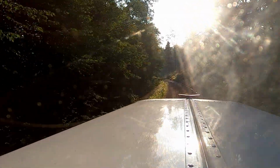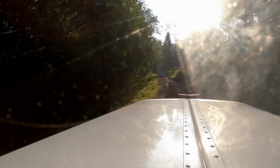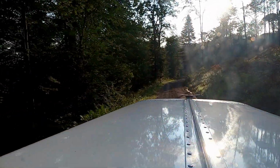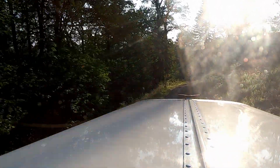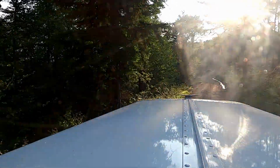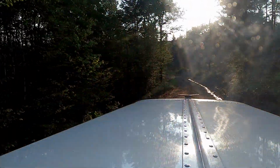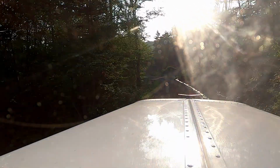Now coming up here on the right is block number 4. Look here to your left, right after this next tree, you'll see some tire marks in the dirt there going off the cliff. That's where the guy in the army truck was going a little too fast and he slid the damn trailer almost off this cliff here.